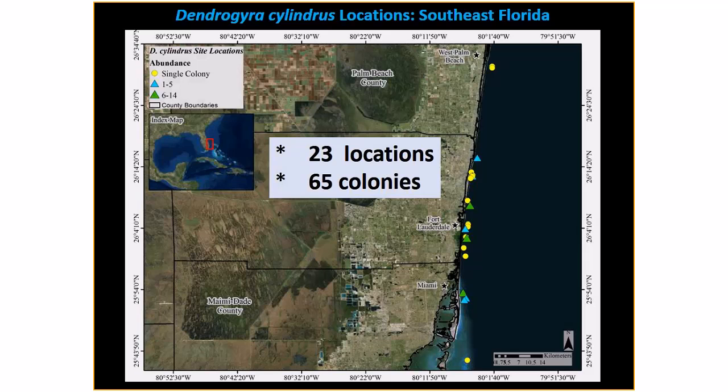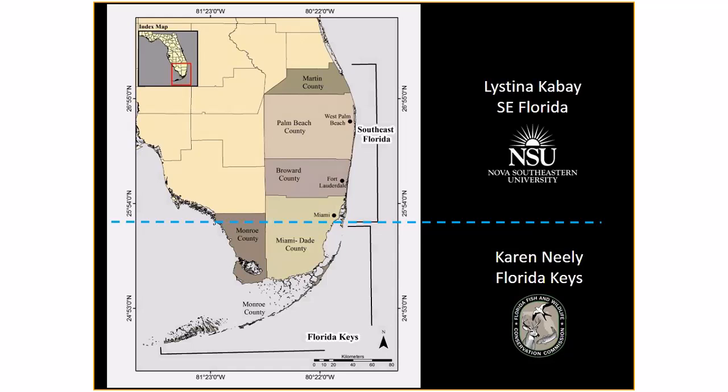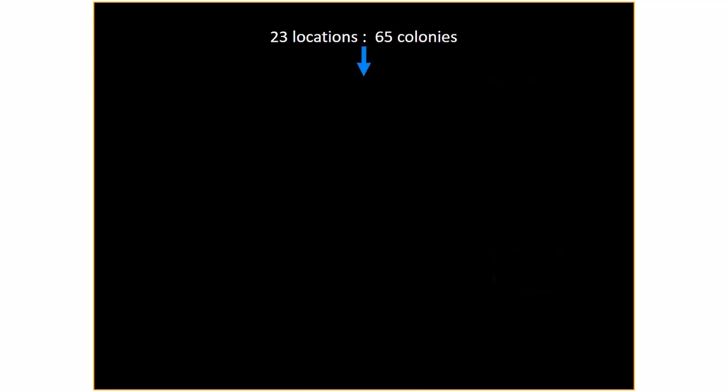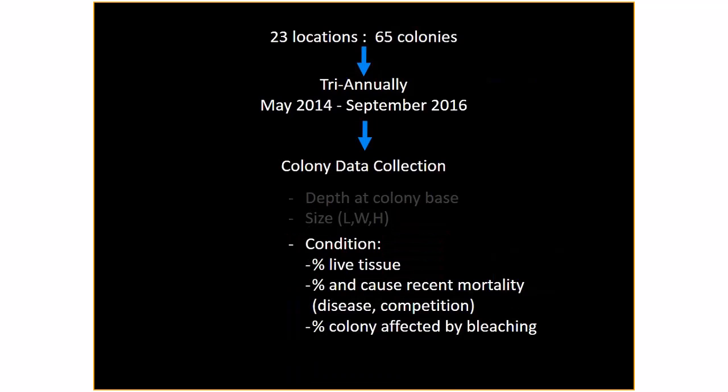Once we had this data, we decided to get started on the demographic surveys. Through collaboration with other organizations, especially FWC, we developed a novel monitoring protocol which hadn't been done for Dendrogyra yet. In order to manage the entire Florida Reef tract and all those 610 colonies, we split up regional management delegations. Myself at NSU would manage the Southeast Florida region, and Karen Neely, who was a huge part of this project, handled all of those colonies in the Florida Keys with FWC. So with those 23 locations and 65 colonies, we monitored them triannually for 2 years, from May 2014 to April 2016. We were able to get out this past September and check up on what was going on in the reef tract, so through September 2016.